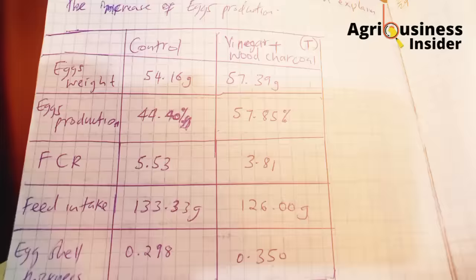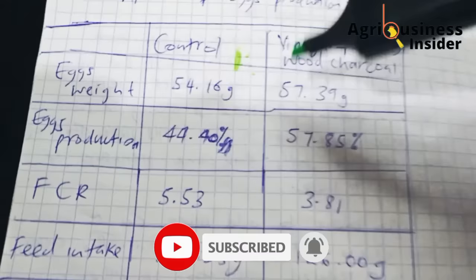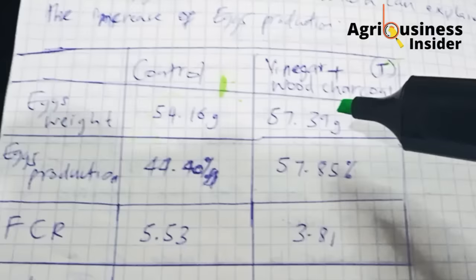This is a summary of the scientific report that was carried out, and here you have the control. This layer chicken did not have any organic treats, that is the vinegar and the wood ash, but these ones had the treatment, the vinegar and the wood ash. You can see that the weight of the egg when the chicken were not given anything was 54 grams, whereas for the ones given the treatment it is 57 grams. You can see that there's an increase in egg weight.